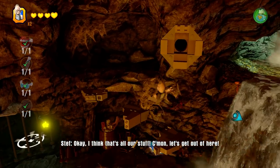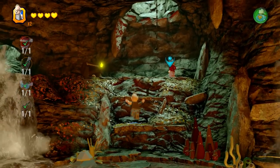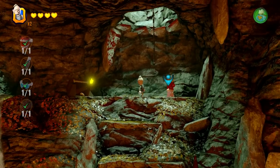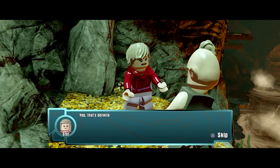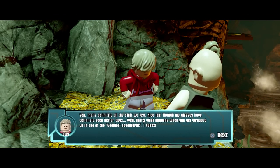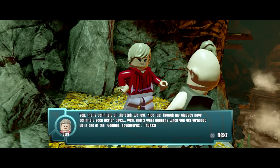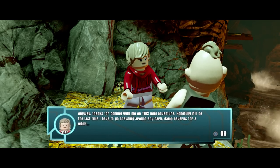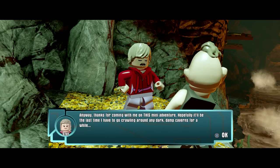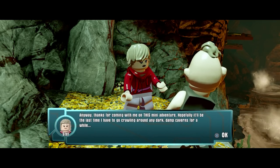Okay, I think that's all our stuff. Come on, let's get out of here. Yep, that's definitely all the stuff we lost. Nice job. Well, my glasses have definitely seen better days. Well, that's what happens when you get wrapped up in one of the Goonies adventures, I guess. Anyway, thanks for coming with me on this mini-adventure. Hopefully it'll be the last time I have to go crawling around any dark, damp caverns for a while.